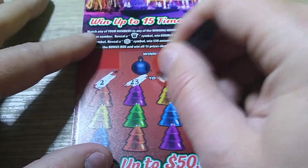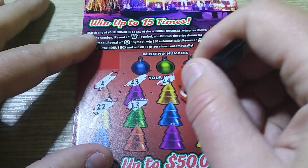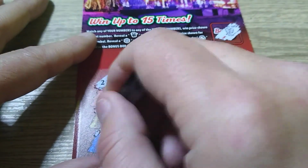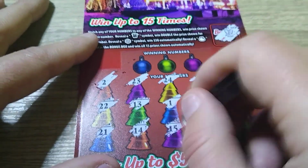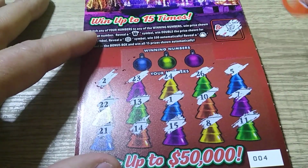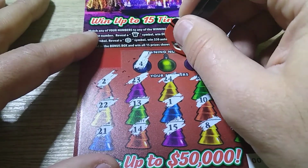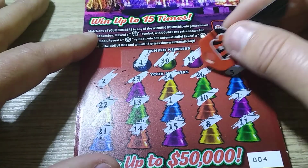2, 23, 24, 26, a 5, 22, 13, a 1, 10, a 7, 21. Got a lot of 20s in here. 14, 15, 8, and 11. No repeating numbers. Number 4. No, got a 5. 30. Nope. And 16. No.